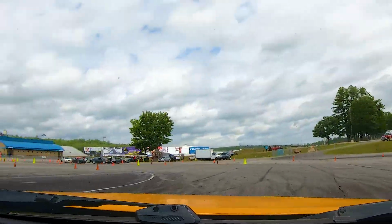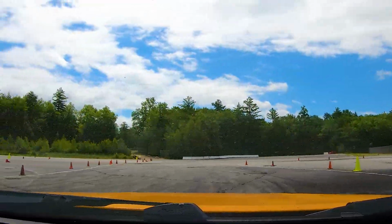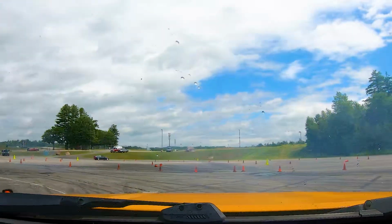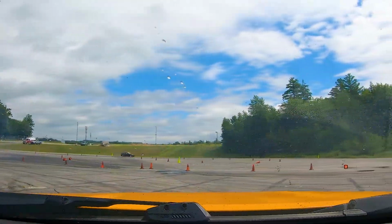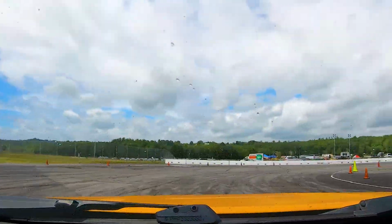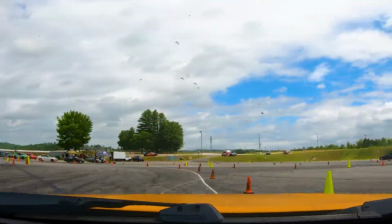You'll probably notice that I cut out quite a few runs, and that's because they're pretty much just spin outs. And also killed a couple cones along the way.